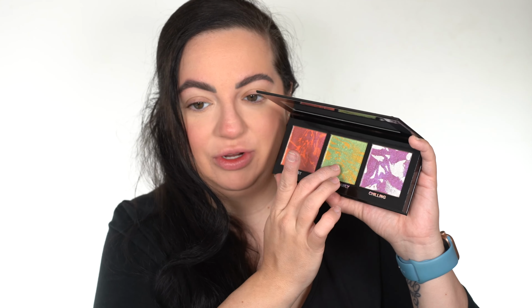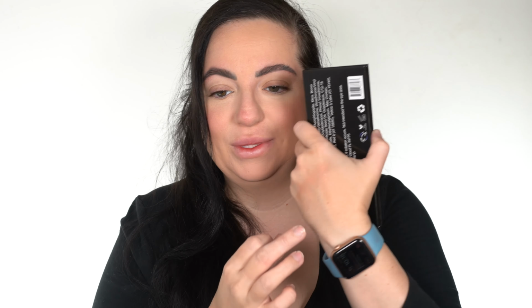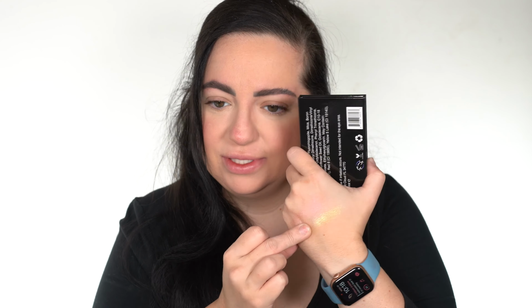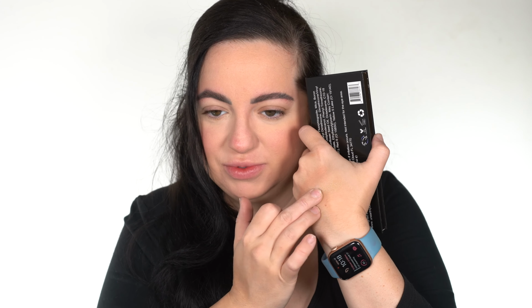Love it. Then we've got Creepy Crawly, which is more green. Obviously, these are an acquired taste. This one seems to have a little bit more glitter particles, but not much. And I don't mind it. Look, it's very subtle. Once you blend it out, oh my gosh, this one might be the most neutral because you can blend it out and it looks almost gold.